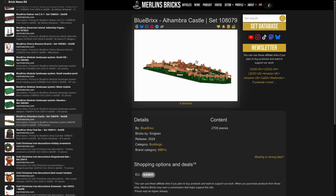Anyhow, with that, we're moving on to a pretty exciting announcement for all the architecture fans, I do believe. The Alhambra Castle, which is, I think, in southern Spain. It's a UNESCO World Heritage Site. I think it's one of the most visited sites in Europe, to my knowledge. So this is history and castle as far as you can get, 108079.